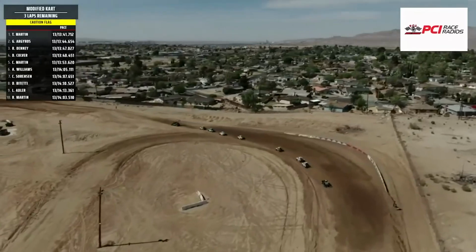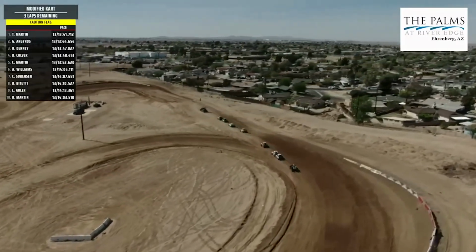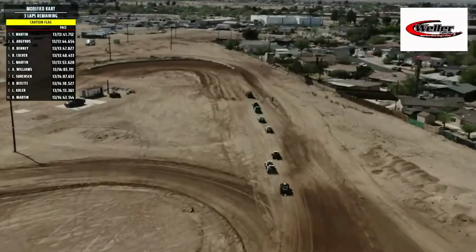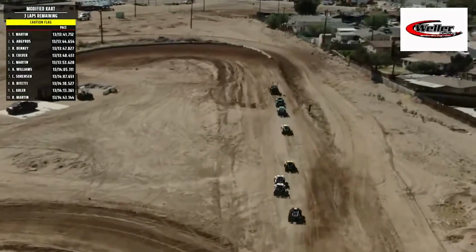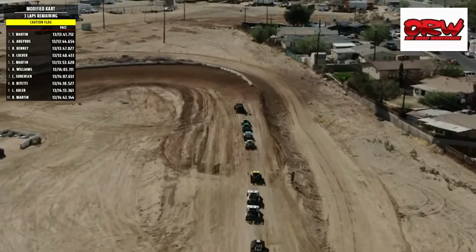Man, that was scary. I mean, that was just scary. I hate seeing mod carts. 513. That's who it is. Yeah, Brody Martin. It just shows how well these things are built, safety-wise. The cages, the frames, the safety equipment you talk about.